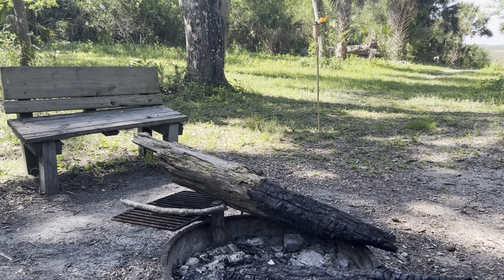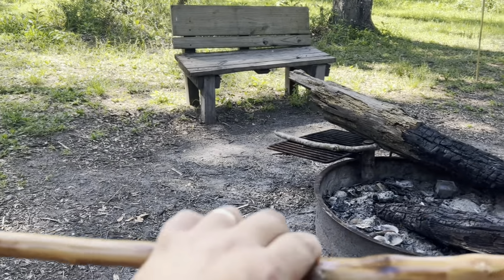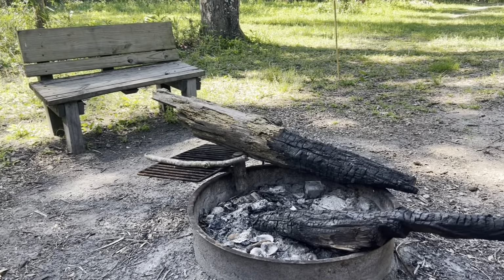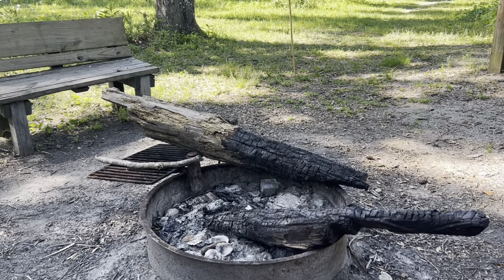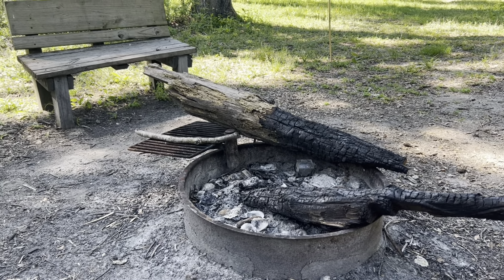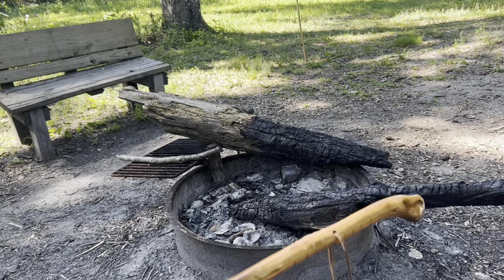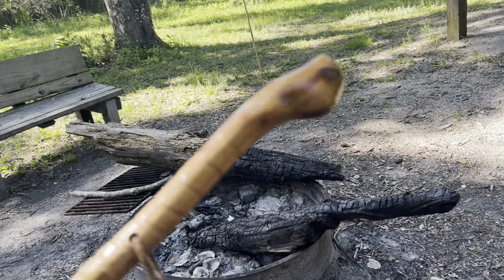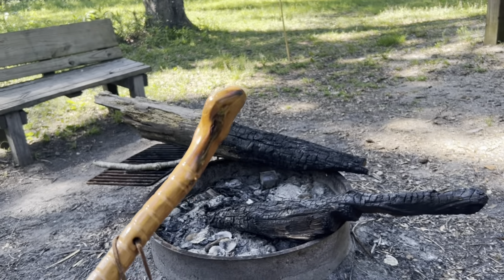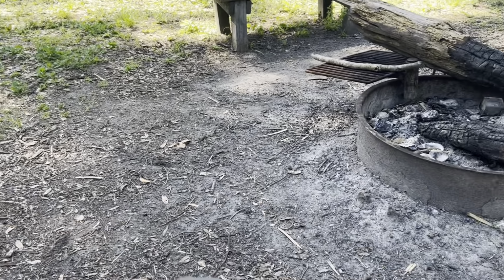I picked up some tacky sleeves here. This goofy thing. I didn't buy it though. It was given to me in a way. Normally I wouldn't even look at something like this because any self-respecting anybody would go cut their own, make their own. But I kind of like the head on this thing. Feels good in the hand. It's about the right length. I'm sure I'll break it soon enough and then it can go in the fire.